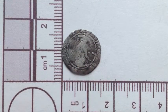However, if we flip it over onto the obverse side, we can see 2 pellets behind the bust of Elizabeth I, which indicate that it is a half groat. And around the legend on the obverse side it states EDG Rosa Sine Spina, which translates to mean Elizabeth by the grace of God a rose without a thorn. Also, this coin dates back to 1602.